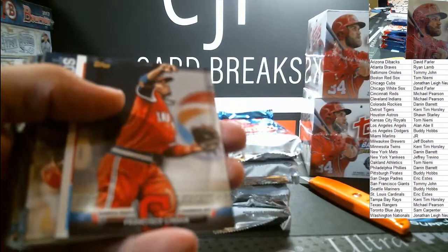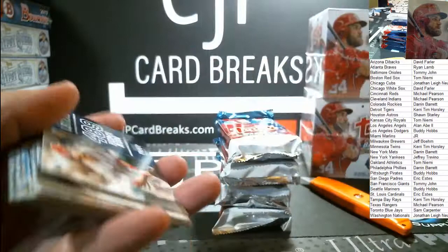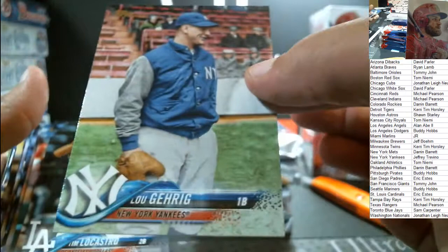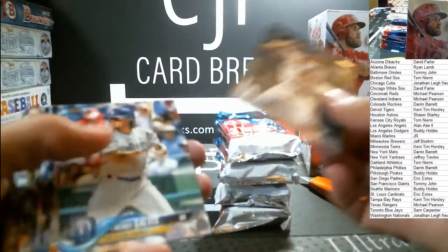Francisco Lindor, salute right there. Brian Anderson, 35th salute. Mike Trout, long ball legends for the Angels. Instant impact. Mike, I'm not as good as Pudge Piazza. We've got a Lou Gehrig short print right there for the New York Yankees. That's a cool card right there. I like that.